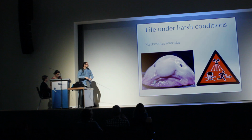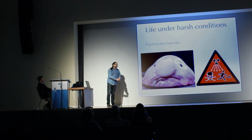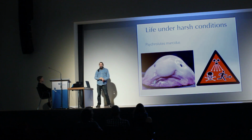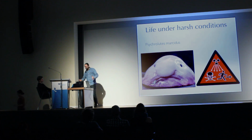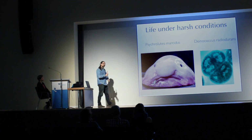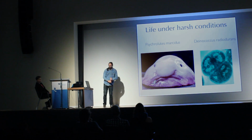Also mankind has created some environments which are really hostile for any living being. For example, in a nuclear power plant, in the reaction vessel, the radiation is so strong that only this little fellow, the Deinococcus radiodurans, can survive, which almost seems to enjoy the radiation.